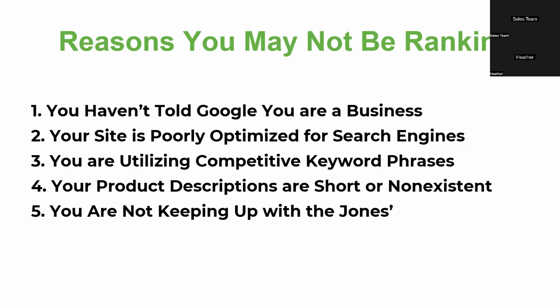The other thing would be you are utilizing competitive keyword phrases. So think of, let's say you've got customers that you want to bring to your brand new engagement ring line that you have in stock.